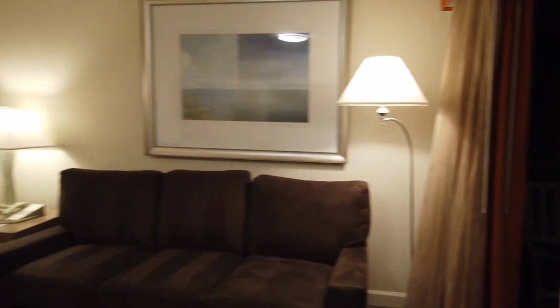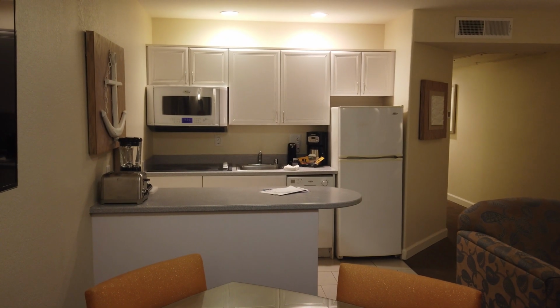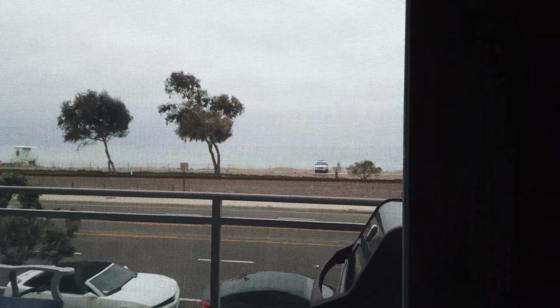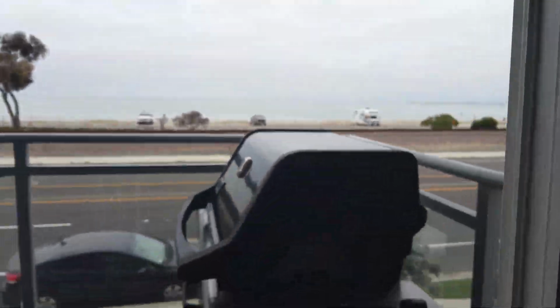But here we go. Another view of the room there, looking back towards the kitchen. There's that coffee maker next to the fridge. There's also a microwave and a stovetop. But you gotta go outside. And when you go outside, these views are amazing. Outside you'll find a table and a gas grill, of all things.